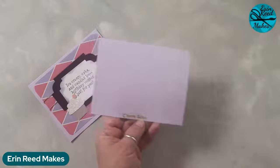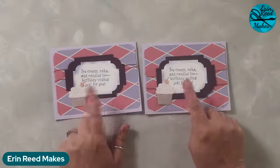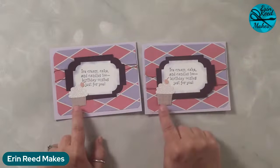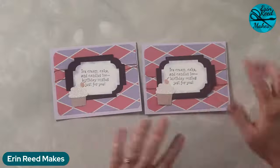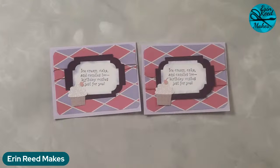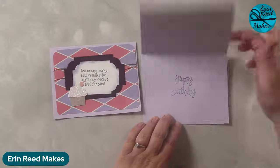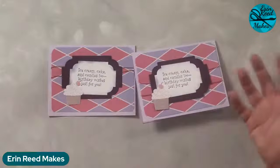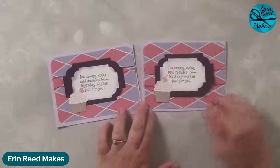This is Chris Gillis. And what she's done, instead of making a stamp of an image the focal point, is make the phrase the focal point, with a really cute little cupcake off the side that's been die cut out. So it says ice cream, cake, and candles to birthday wishes just for you, which normally you would think would be what you would put on the inside of the card, and just a simple phrase, but she's taken that concept and flipped it around. So the phrase is the main part on the card, which is really fun.